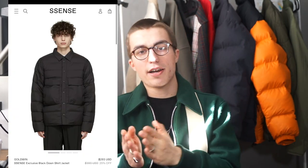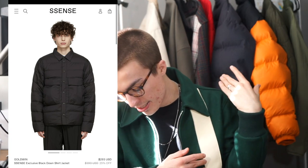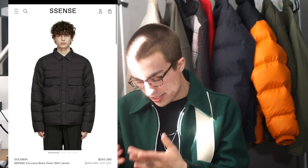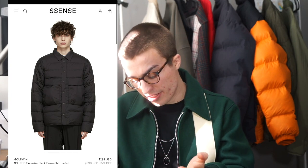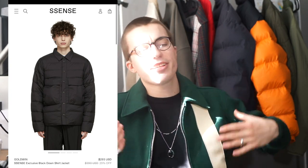They do a lot of outdoorsy type stuff, gorpy stuff, if you will. And I think they're pretty under the radar, if you ask me. They make really good stuff. This one right here, I think is honestly a pretty good deal. It's this down shirt jacket, so it's not going to be nearly as thick as a puffer, but it's still going to keep you nice and warm.